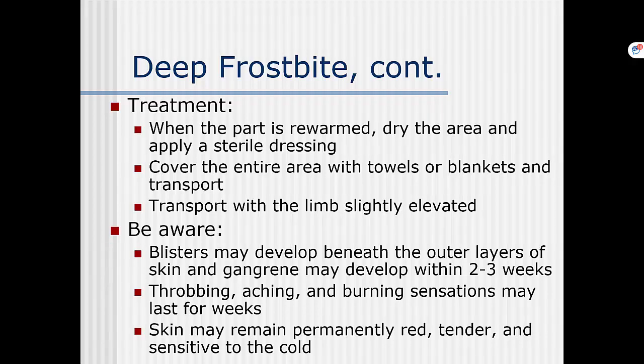Give the individual some pain medication. If the individual is in pain, have them take some over the counter ibuprofen, Advil, Motrin IB, or others to reduce pain and inflammation. Do not walk on frostbitten feet or toes if possible. This further damages the tissue. For the treatment, when the part is rewarmed, dry the area and apply a sterile dressing. Cover the entire area with towels or blankets and transport to the nearest emergency center. Transport with the limbs slightly elevated if possible.